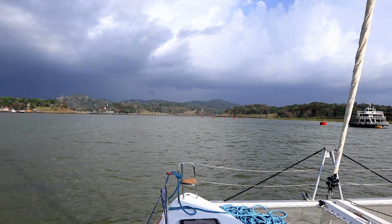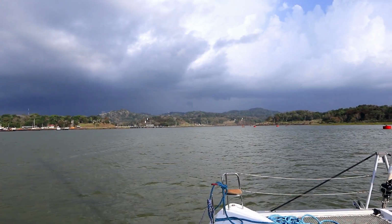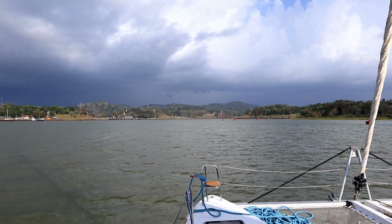Almost at the mooring for the night. We're going to be about 7 miles from the second set of locks that we'll go in tomorrow.